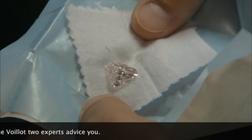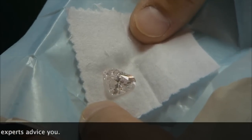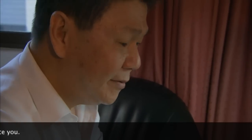And do they find many colored diamonds in that place? The small ones, yes. Bigger ones, they are very difficult to find these days.